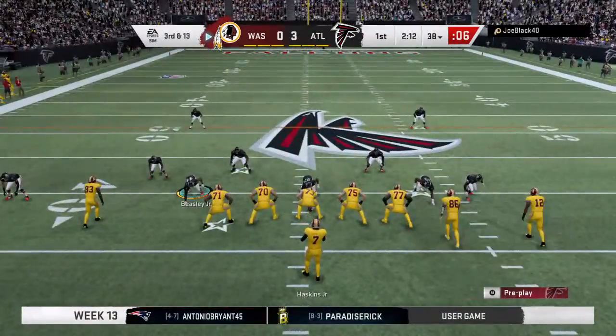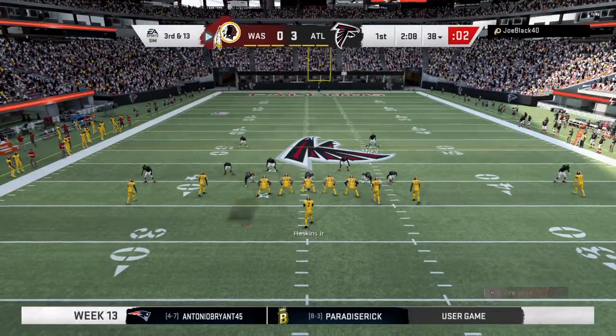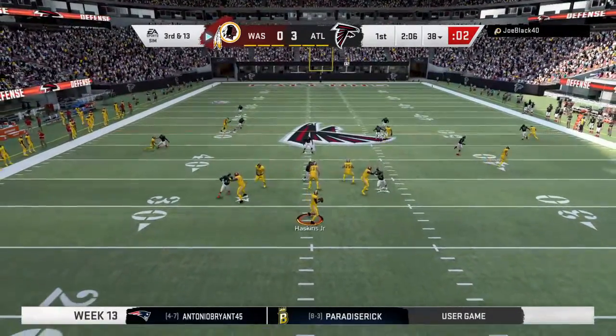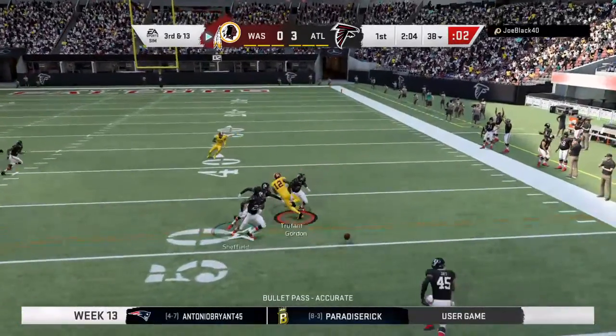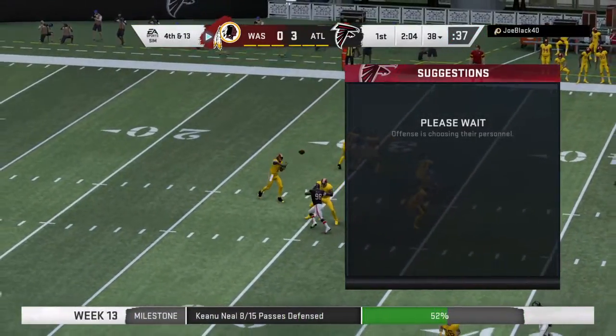They had the catch on 2nd down, but it didn't help at all, and now they're looking at 3rd down here. Now Haskins, 3rd and long. And that will be incomplete. So the defense able to get off the field here on 3rd down.